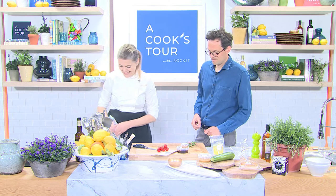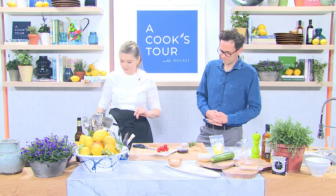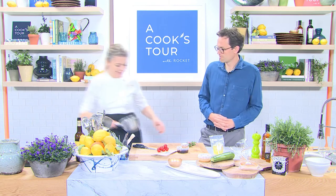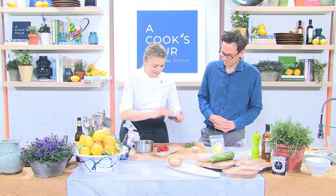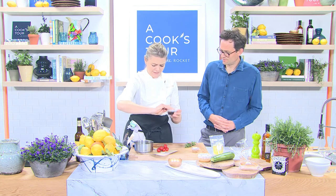Okay, good. So whilst that's in, we are going to just assemble the jus. I've got a pan here, and I'm going to empty out this lovely looking pot that says confit onion and olive jus in there.